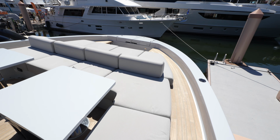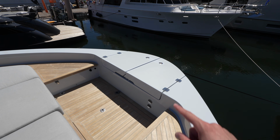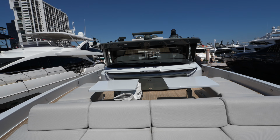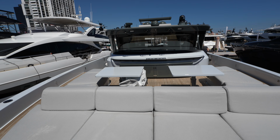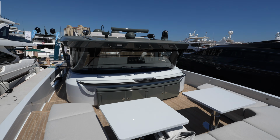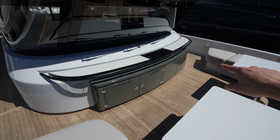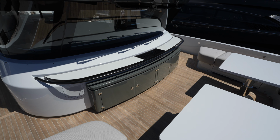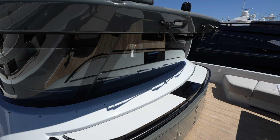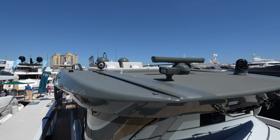And then if we walk up to the front, you see additional sun pads and seating areas, and all the kit for the anchors are tucked away nicely. You also have additional storage for all the cushions and all the covers in here, and you have a section for cup holders. And you'll also see the aggressively sloped windshield, so you get a great vantage point from the helm, which is inside. And there's also a sneak preview of the flybridge up top.